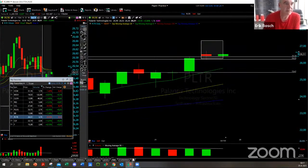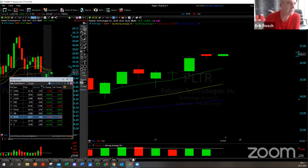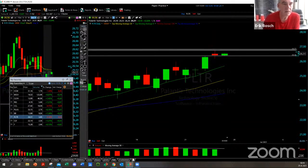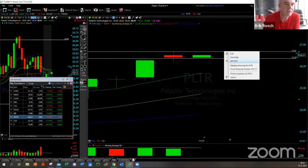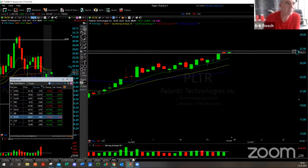This is Palantir. This is what I expected after this date. This is what I wanted. Try to get there, but I still have some hopes for this one that after this consolidation phase here, it just might go, but I really need this high here. This is 2671, so I'm going to set my alert here at 2666. Really need this one to break and play this one to the upside.